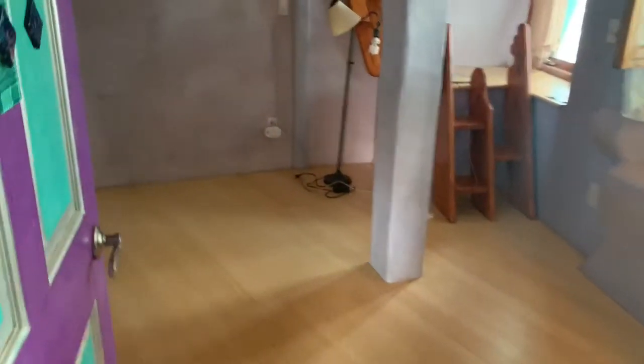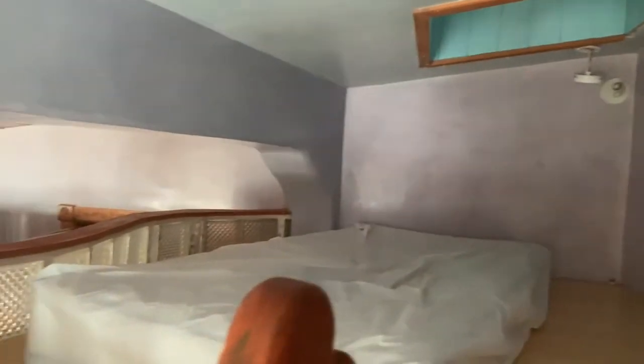Here's the room that my dad and I were staying in, called the Princess Room. Apparently it used to be Mike Reynolds' office when they used the building as their offices. So my dad had a bed down here on the floor. I had this little loft space. Got these funky steps coming up. And so that was where I stayed.